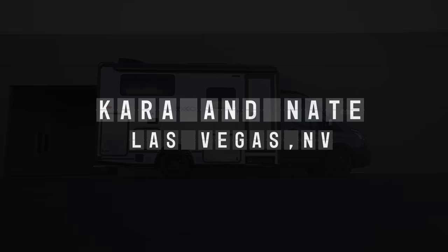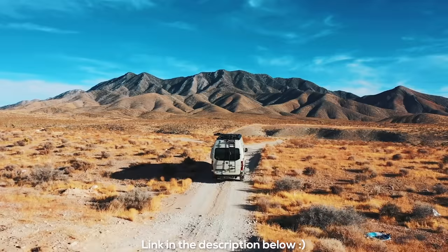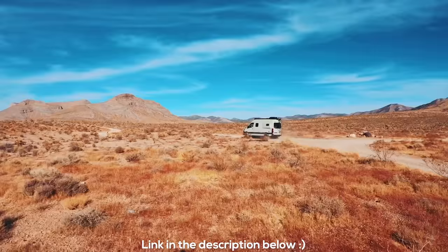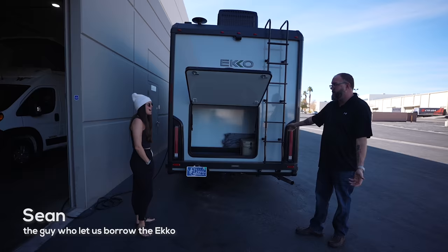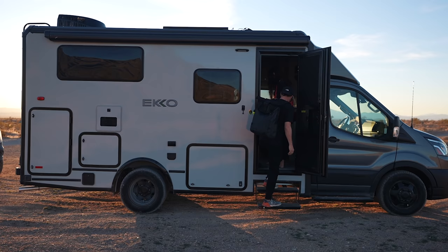We rented this van from a company called Blacksford. They're the same ones who rented us the Revel last year. So if you need an RV in Las Vegas, definitely check them out. Sean gave us a quick tour, and after awkwardly taking possession of the keys, "Guys, have a wonderful trip." We drove both vans west to the middle of the desert, where we made the move into the Ekko.